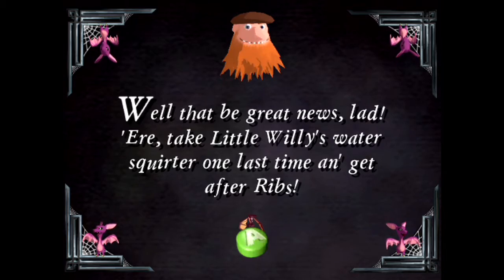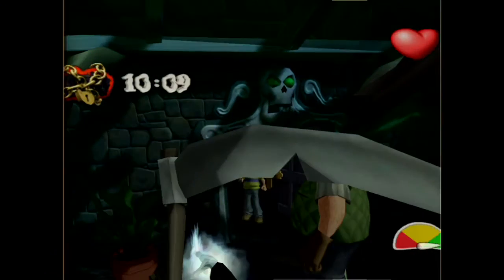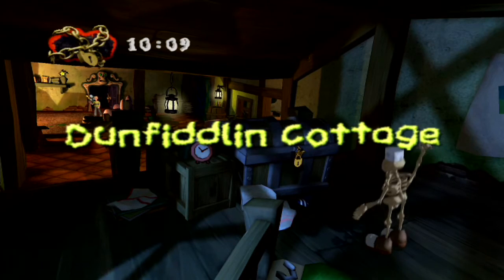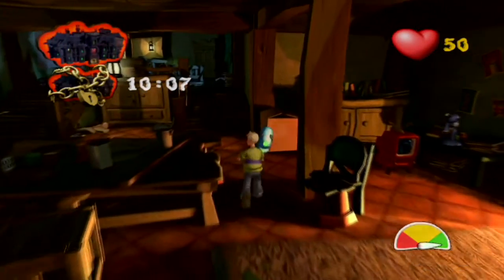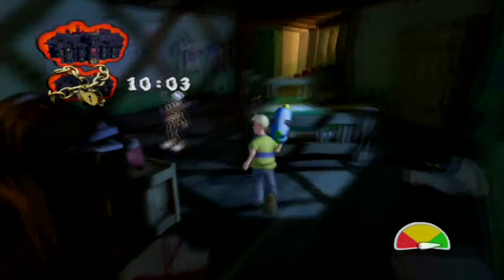Again, Little Willie, we'd never meet Little Willie. But we're given the water pistol at least, so there's at least that to help us out here. We have 10 minutes to rescue 8 prisoners, and Mr. Ribs is about to answer a question that I had at this moment. We can't damage anything in this room, or else the Grim Reaper is going to attack us, but you know, we're going to break something in just a moment.